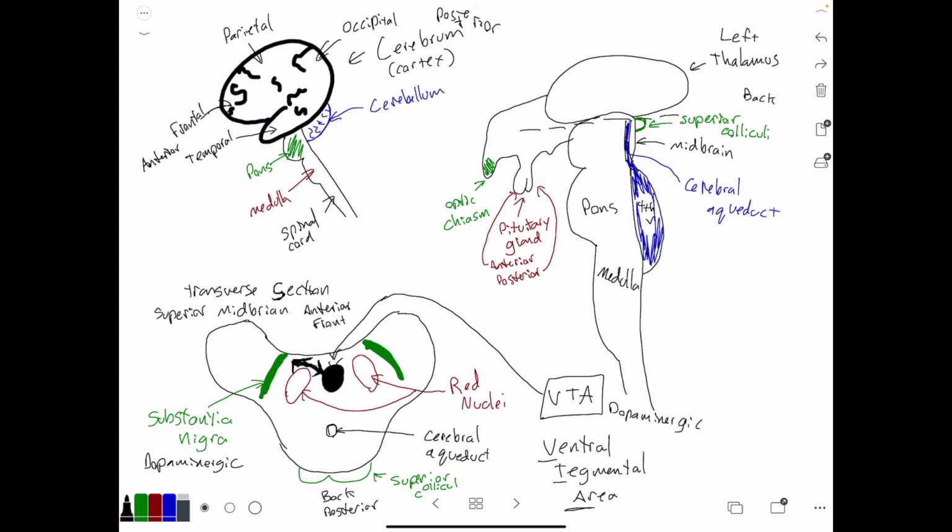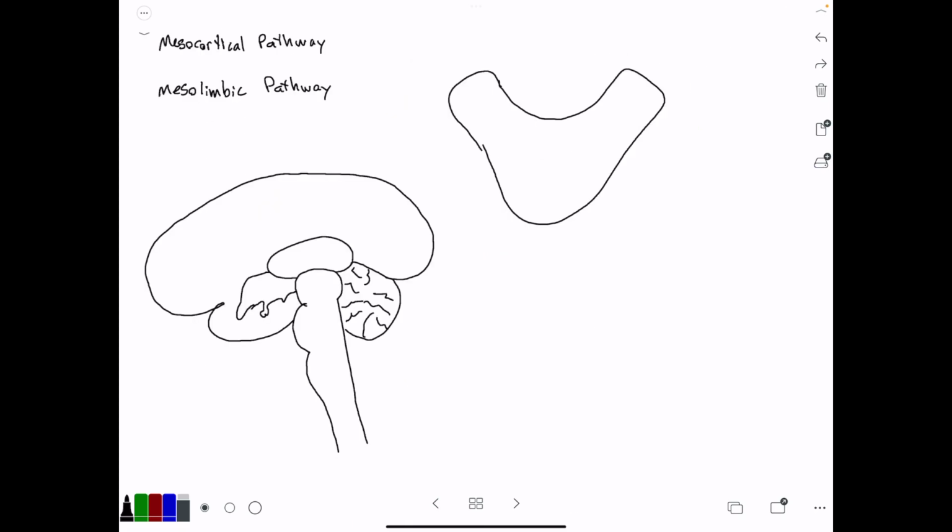Okay, so let's move on to the next section now. Take yet a little bit more look at neuroanatomy and take a look at how the VTA pathway communicates with the rest of the brain. Okay, now let's talk about our specific dopaminergic pathways. There are two that are important to know in terms of the mammalian reward system: the mesocortical pathway and the mesolimbic pathway.